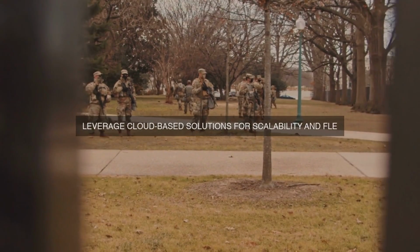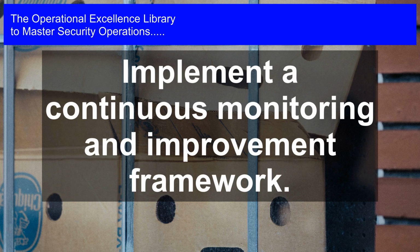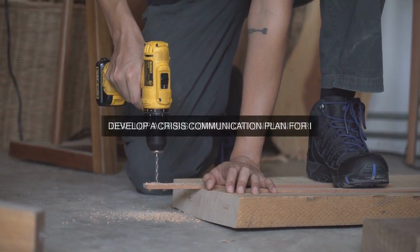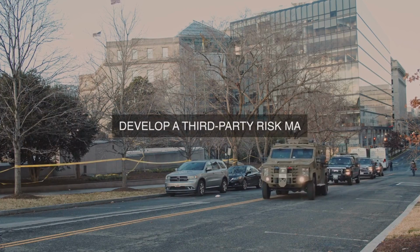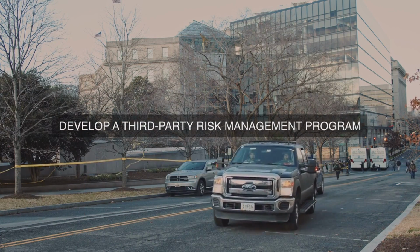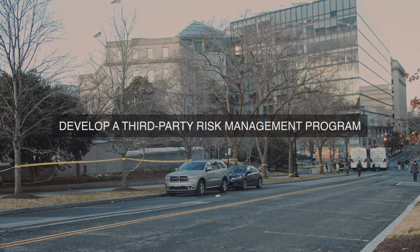5. Training and awareness. 1. Develop a comprehensive training program for SOC analysts to ensure they have the necessary skills to address emerging threats and vulnerabilities. 2. Provide regular training and awareness programs for the broader organization to educate employees on security best practices and emerging threats. 3. Establish a mentorship program to pair experienced analysts with newer team members to ensure knowledge transfer and skills development. 4. Encourage collaboration and knowledge sharing between the SOC team and other business units to foster a culture of security awareness and vigilance.